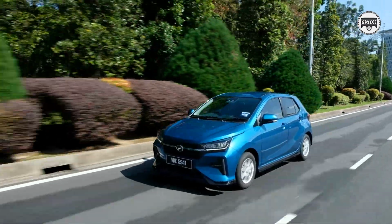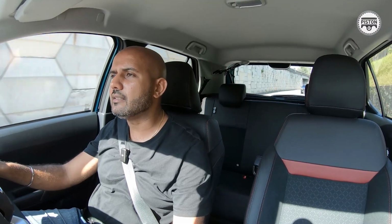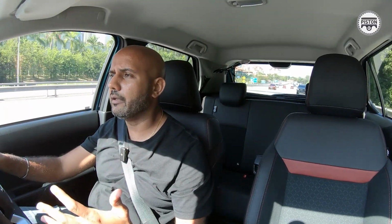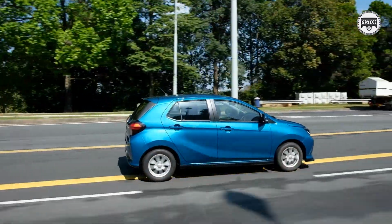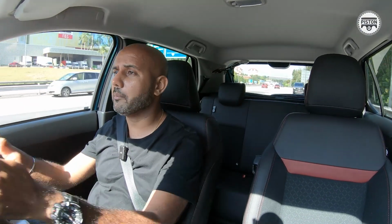I'm driving the top of the line AV model, and Perodua says that if you drive this car in eco mode, it will be able to travel 27.4 kilometers per litre. That is seriously impressive, and Perodua goes on to say that the AV will theoretically be able to cover the distance between KL to Penang, which is roughly about 360 kilometers, for just 28 ringgit. Yeah, that is impressive.